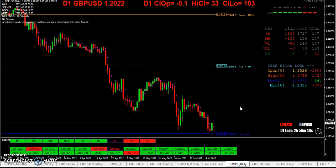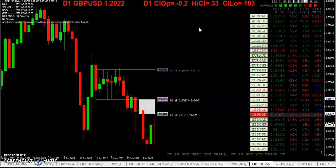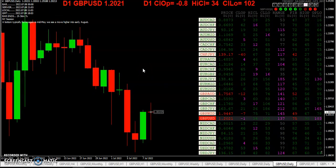For the year, we're 1,504 pips below the open, 147 off the yearly low, which was a couple of days ago. Inside bars, we had one 4 days ago, and we had one 2 weeks ago, but we're below those inside bar ranges. For the range, we had 137 pips today. More pairs than not are over 100 pips, with the beast, the pound yen, leading with 212 pips.